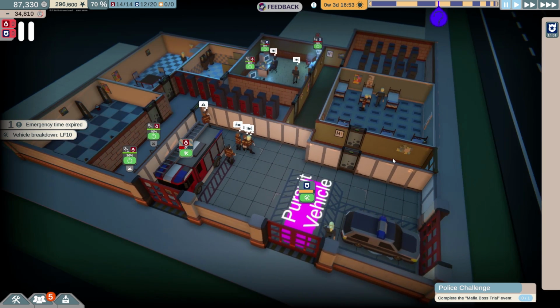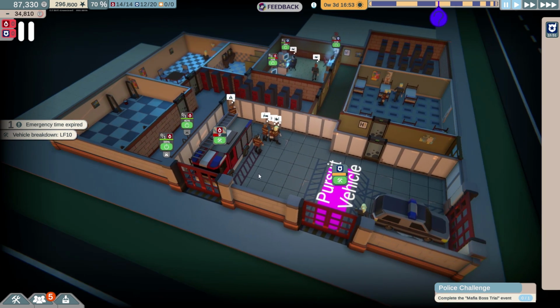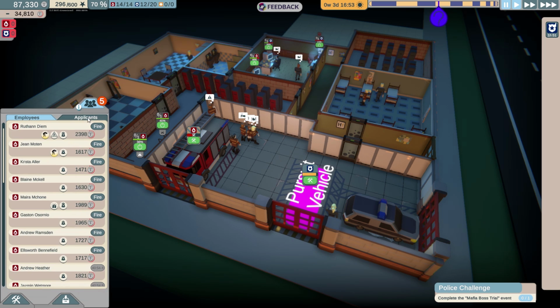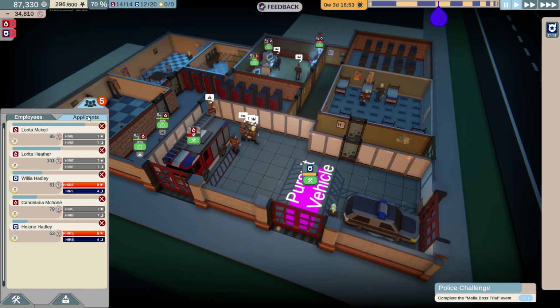So we need to get another fire engine in. And another thing that I have to thank the people commenting on the previous video for was, if we can, I possibly need to sort out my shift arrangements because I am a monumental idiot. Because I have been going to this. I've been looking at the applicants and I've been going down the list.